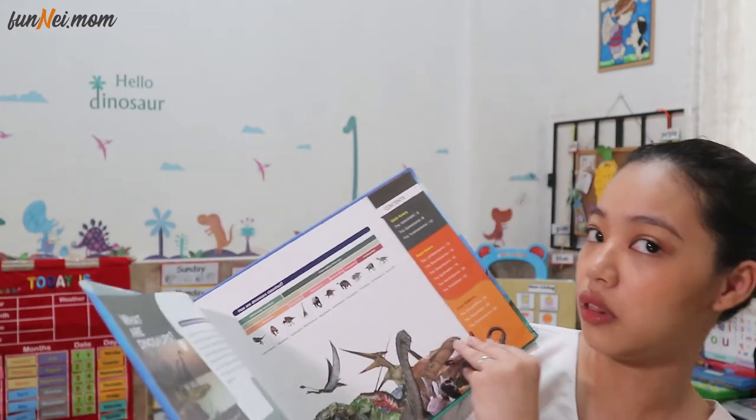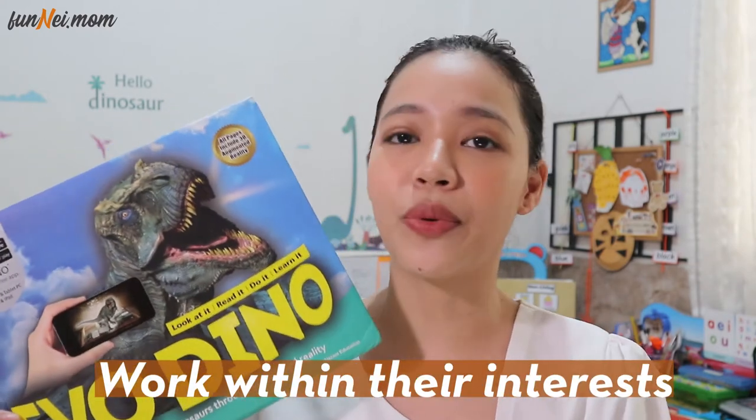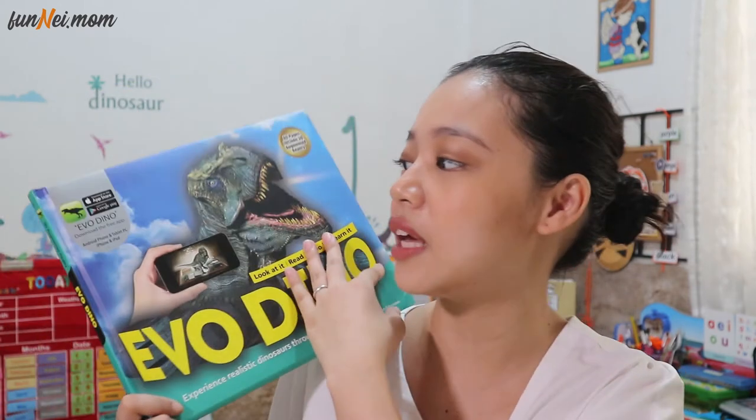But he's gonna, you know, even without the 3D, he'll still love this. He will, for sure. My tip to my co-moms that I did personally with Hunter is to work within their interests. For example, if your son likes dinosaurs, when you try to study numbers or letters, use the names of the dinosaurs. Use his toys. Work within his interest. That's something I learned from teaching my son.